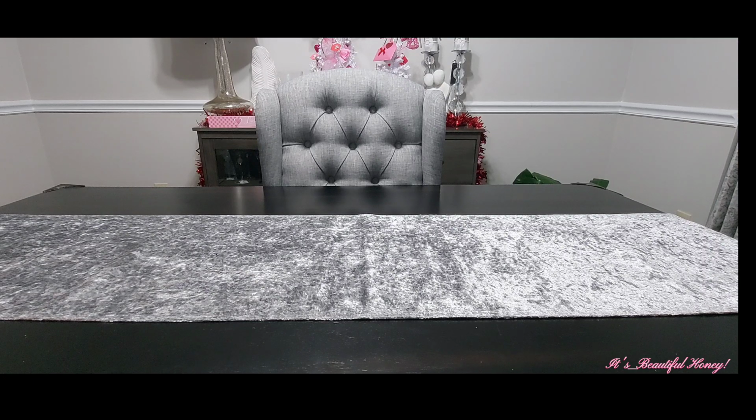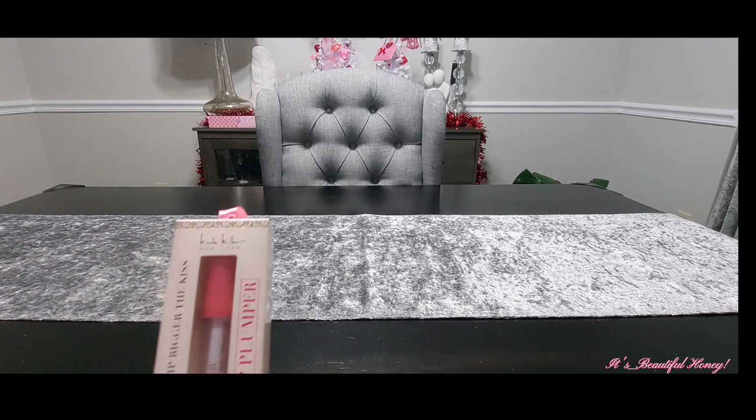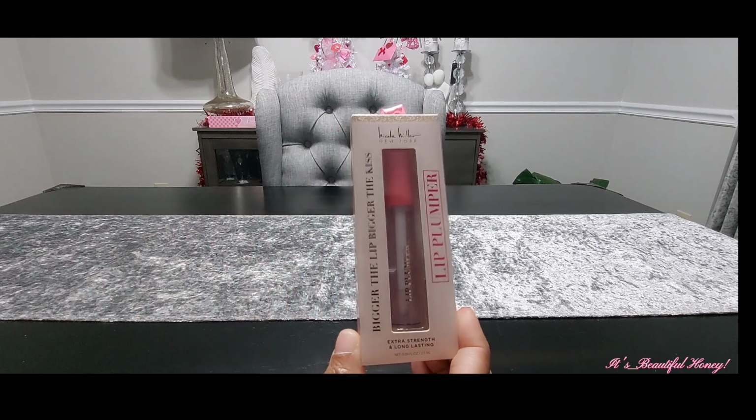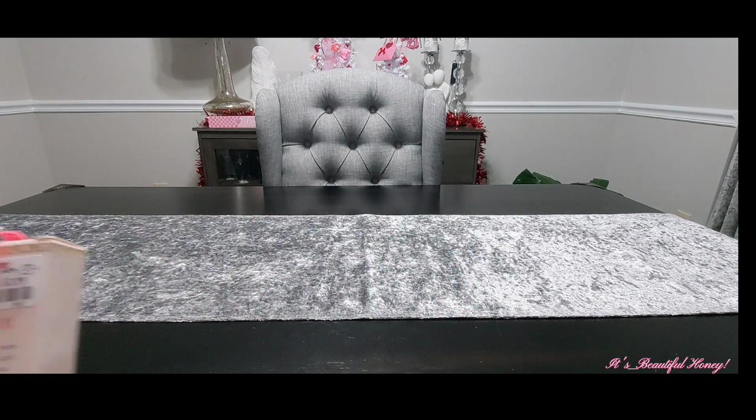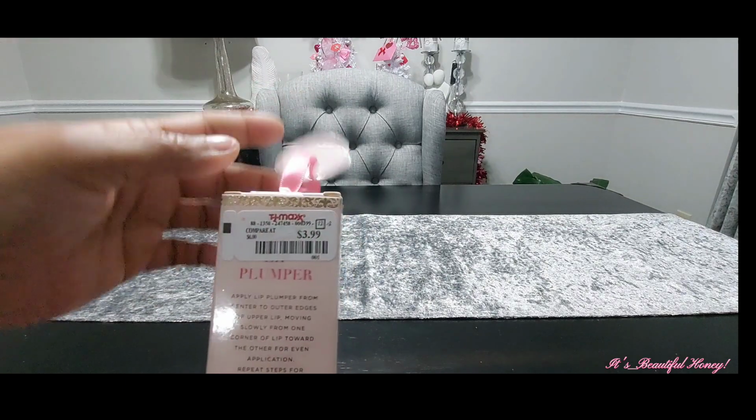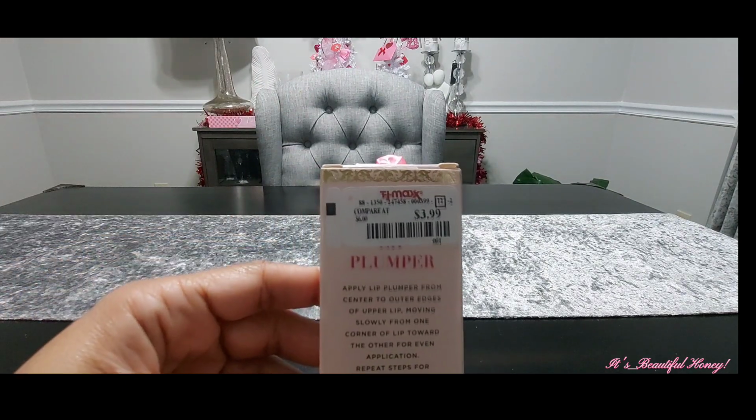First thing she received is some more lip plumper, and this is by Nicole Miller. That's the packaging on that, and the tag is still on this as well. It has cute little lips hanging on there. This was $3.99 from TJ Maxx.